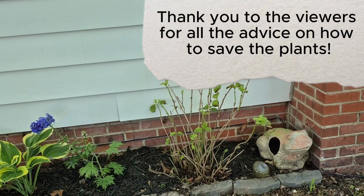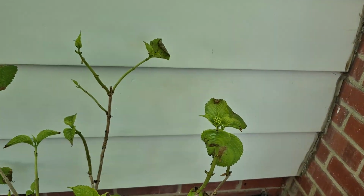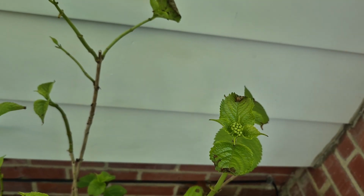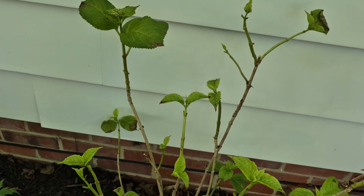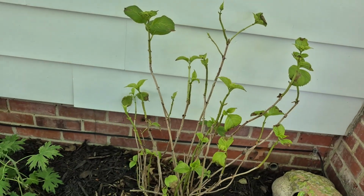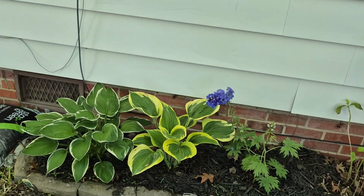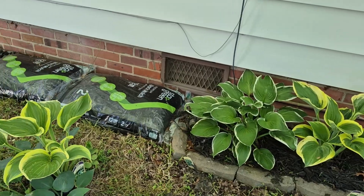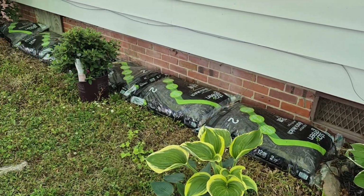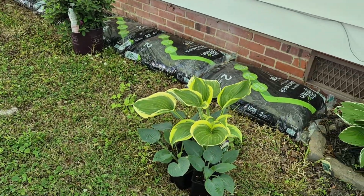I cut off all the dead leaves, but the good thing is it does look like some of the buds survived, and we will be getting a few blooms this year, probably not as much as we expect for a 3-year hydrangea plant. I've added in some hostas, as well as some good hummingbird plants, and I'm going to continue the bed further down, add another azalea and some more hostas.